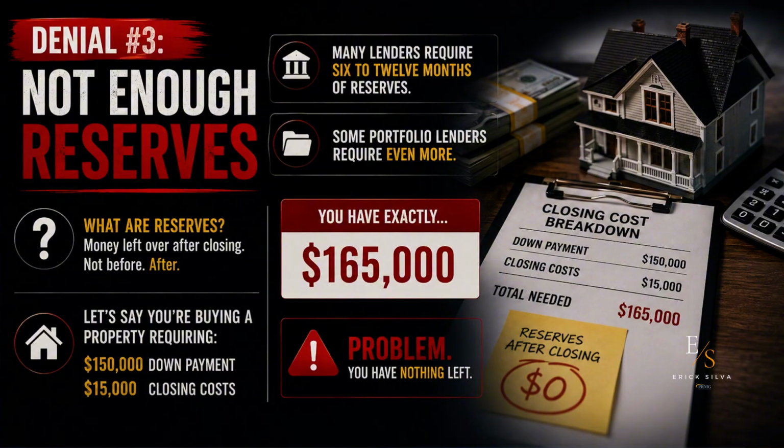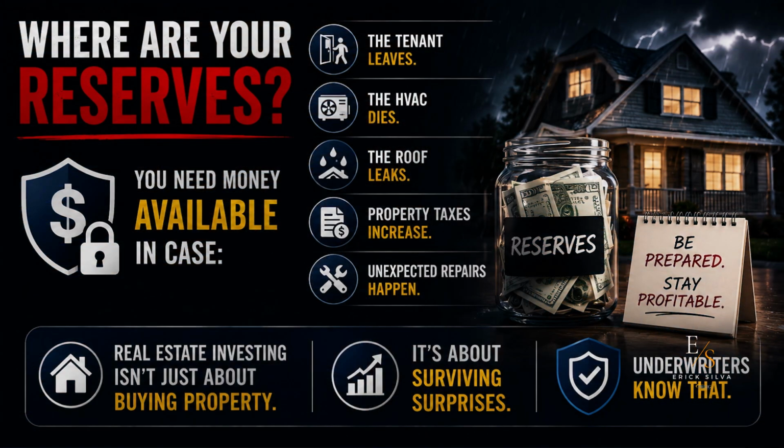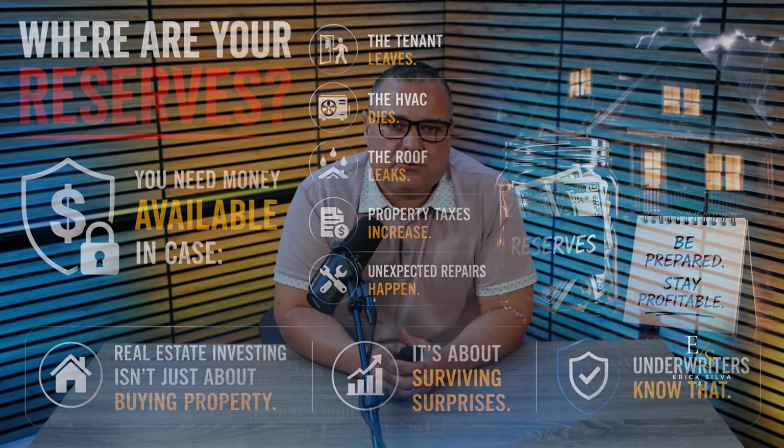After. Let's say you're buying a property requiring a down payment of $150,000, closing costs of $15,000. You have exactly $165,000. Problem is, you have nothing left. The lender says, where are your reserves? You need money available in case the tenant leaves, the HVAC dies, the roof leaks, property taxes increase, unexpected repairs happen. Real estate investing isn't just about buying the property. It's about surviving surprises. Underwriters know that.